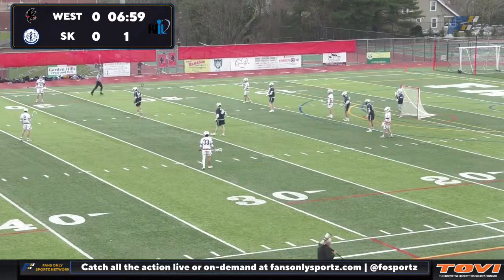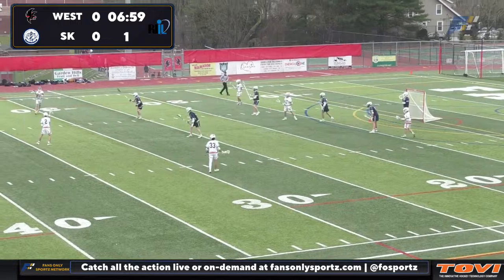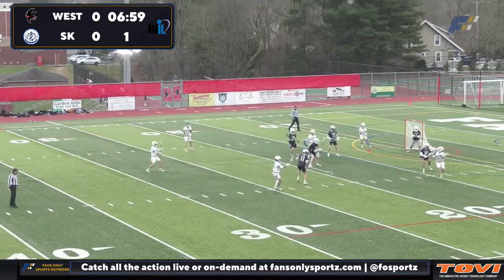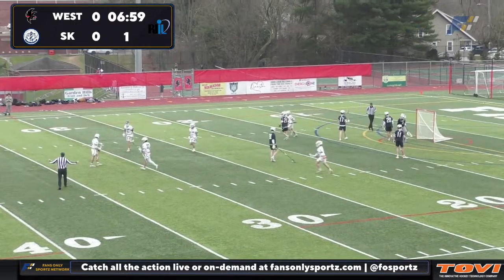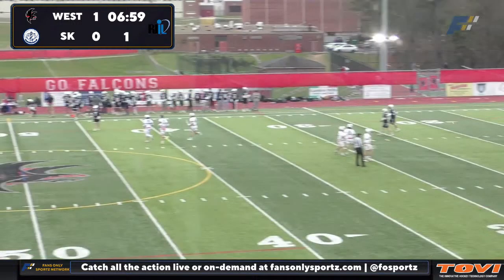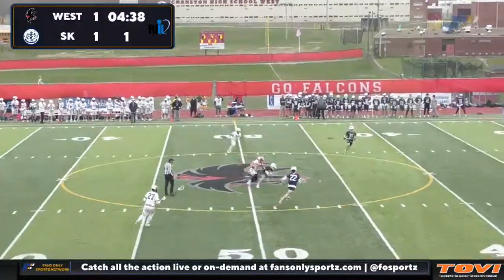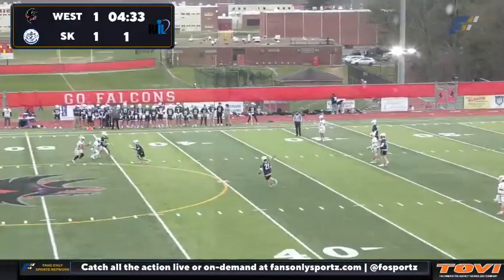Falcons now have possession. They're going to have it on the left side. Nice quick passes by the Falcons. And there's going to be a wind-up shot for Jack Major, and it's going to go for the Falcons. First points now on the board with 7 minutes to go. Apologies for the technical difficulties, but it's going to be West going up 2-1 in that time.